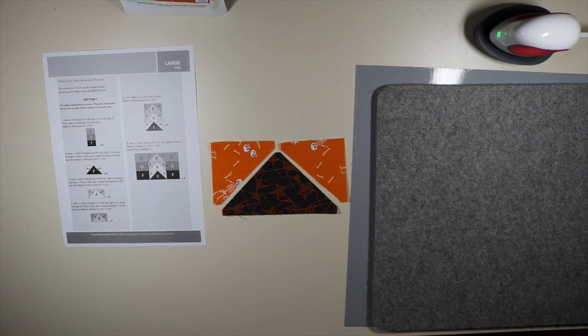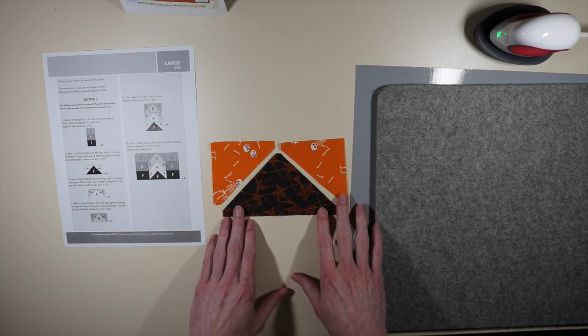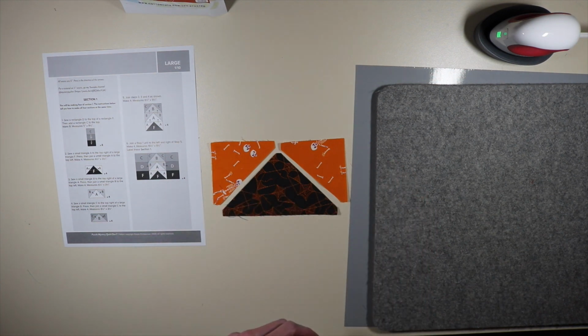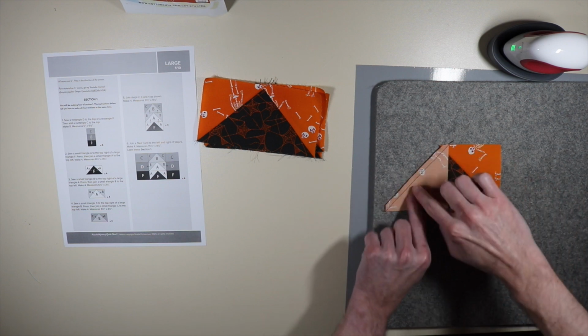I'm going to go ahead and do that. I'm not going to come back in between pressing my first triangle and then my second one. I'm just going to go ahead and do both of those at the same time, but I'll come back when I'm completed with that. All right, remember, as you are putting these together, watch out for that biased edge.